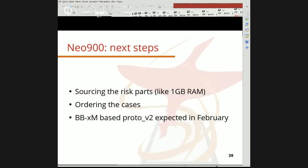So, what are the next steps? We soon will have to start sourcing the RISC parts. The 1 GB RAM is, I think, one of the biggest. There's also the issue of the cases, original N900.